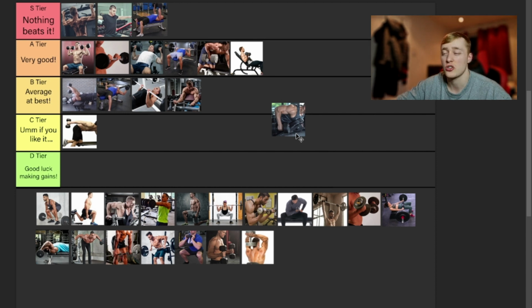You can also get a very good stretch if you bring your shoulders forward under control and bring the weights down in front of the bench, and you can get a really good range of motion, pulling your traps back, all your back muscles squeezing at the top. So it's a very good back exercise. For that reason, I'm going to put it in very good A tier.